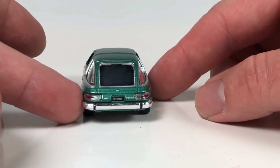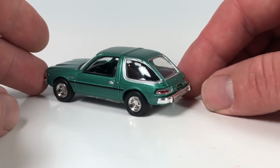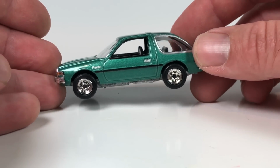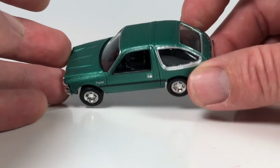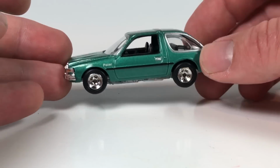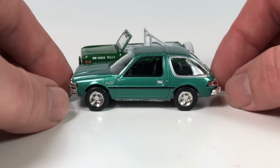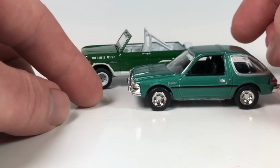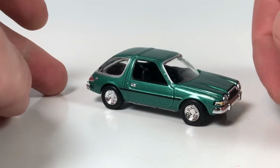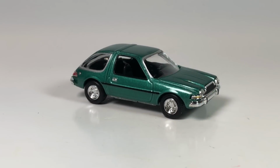So, inserted details for the taillights and the headlights. You got a separate piece for bumpers. Metal base, rubber tires. Definitely larger than 1/64 scale. It is pretty big, considering the fact that a Ford Bronco. But pretty cool to add to the collection. It's a Motor Max casting I did not have, so it's nice always to add one of those.